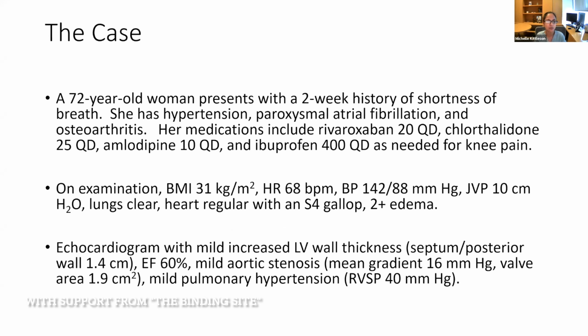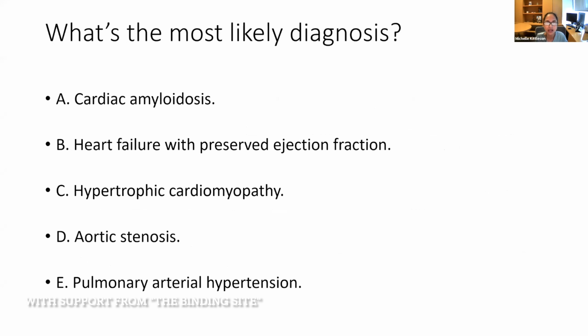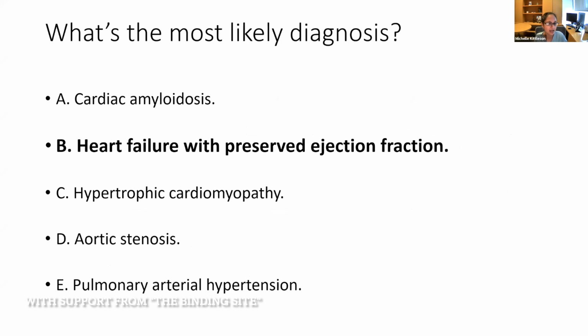On examination, BMI 31, heart rate 68, blood pressure 142/88, JVP 10, heart regular with an S4, 2+ edema. Echo shows mildly increased LV wall thickness, EF 60, mild aortic stenosis, and mild pulmonary hypertension. So what is the most likely diagnosis? Now, of course, I know you're probably thinking that the most likely diagnosis is heart failure with preserved ejection fraction. And in this case, I think you're probably right.